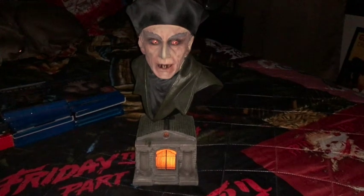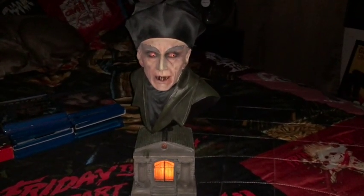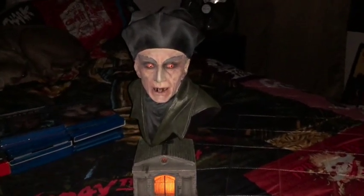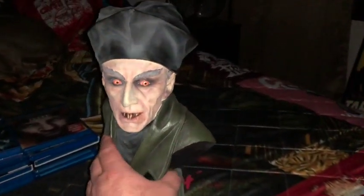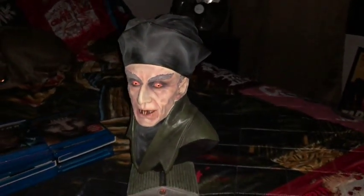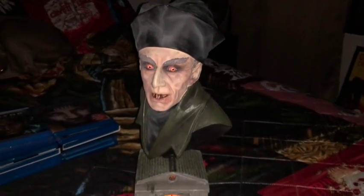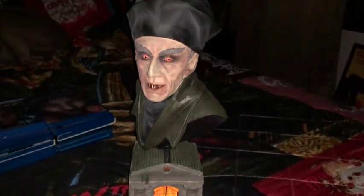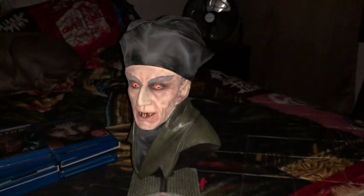Okay, so this one I cut the light out for because I think it's going to look much better with the flash on in the dark. But this is a bust in the likeness of Max Schreck, who played Count Orlok in the movie Nosferatu. And this is from a company called Quarantine Studios, and this was limited to 300 pieces for this beautiful bust.